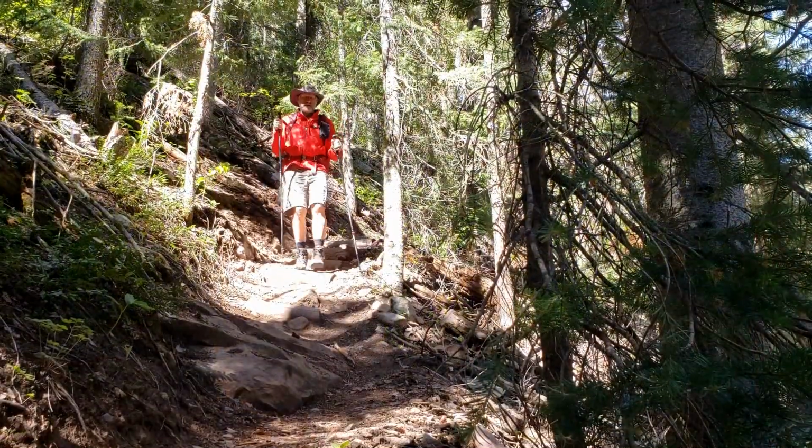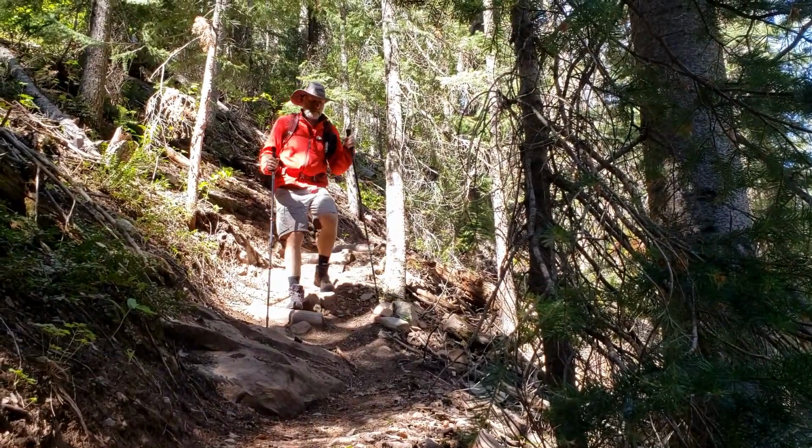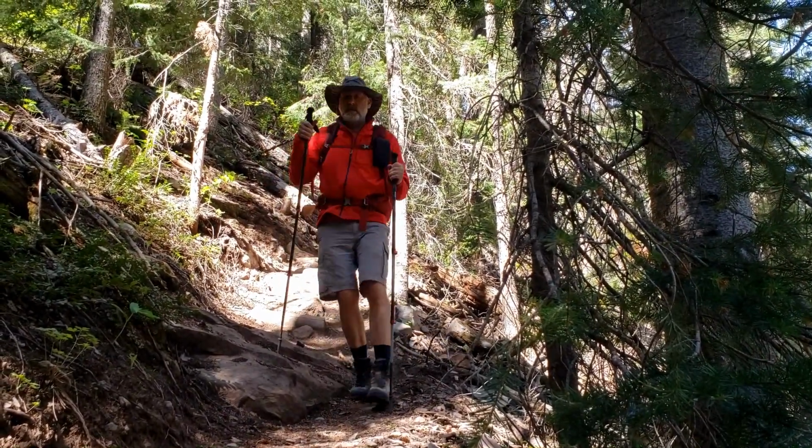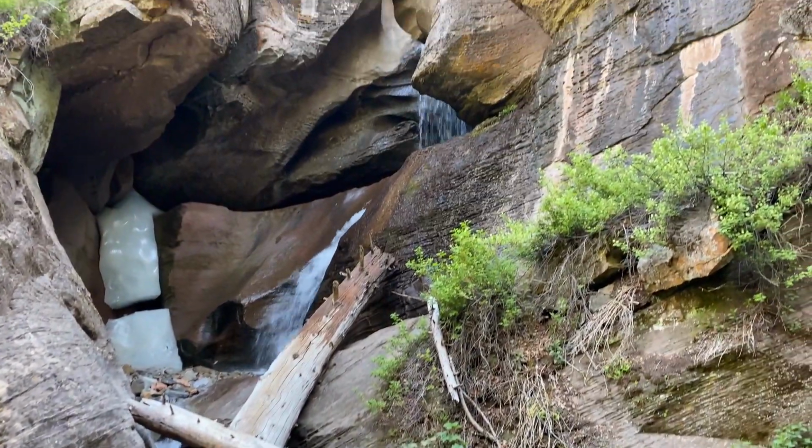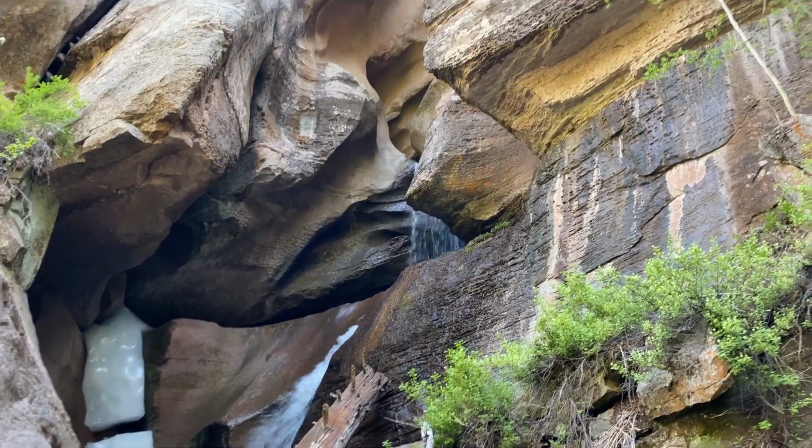The trail led down to a really cool waterfall. We're high enough up in elevation that there's ice. Look, a waterfall. It's iced over.